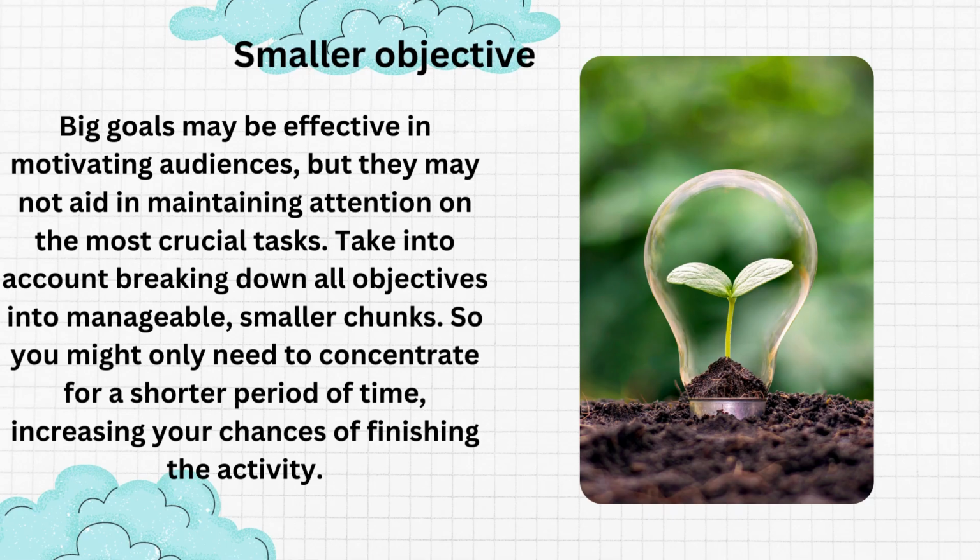Big goals may be effective in motivating audiences, but they may not aid in maintaining attention on the most crucial tasks. Take into account breaking down all objectives into manageable, smaller chunks. So you might only need to concentrate for a shorter period of time, increasing your chances of finishing the activity.